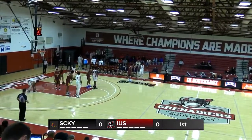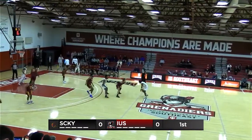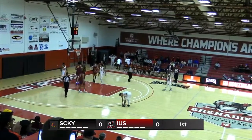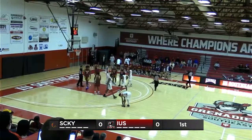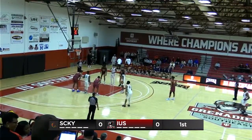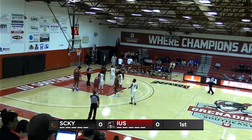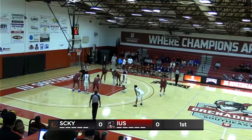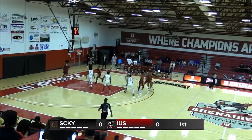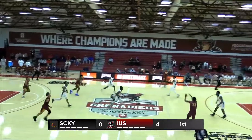Grenadiers here with the inbounds. Wells with the point here at the top of the key. Nice little screen on the drive, and a foul will be called, sending Wells to the line for two shots. By the numbers here, fans, for all you listening out there, the IU Southeast Grenadiers are 3-0 against Simmons College, looking to make that 4-0 here tonight. He nails them both, making it 4-0 your score. Let me update the score for you there, folks. 4-2-0.